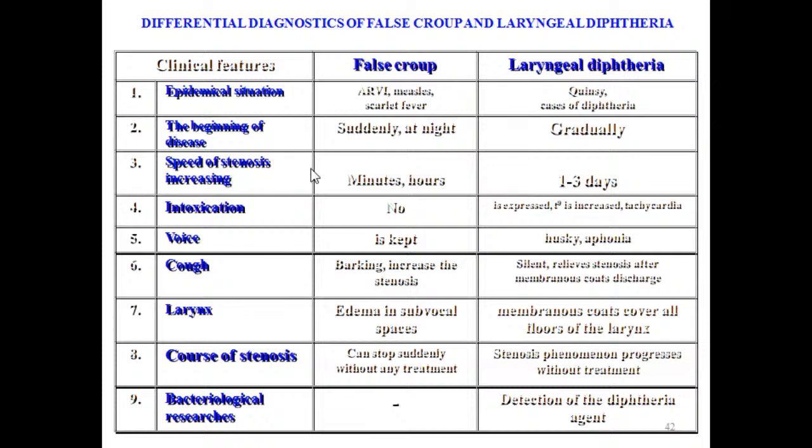Speed of stenosis increasing. In the case of false croup, it is hours to a day. And in the case of laryngeal diphtheria, it's 1 to 3 days, until the membranes become covered by mucus. Usually, in the case of false croup, there is no intoxication or quite a slight form of intoxication.